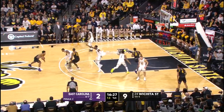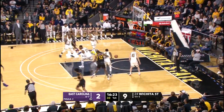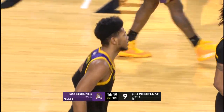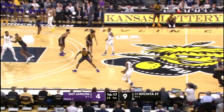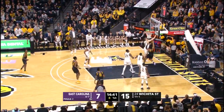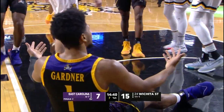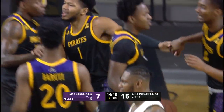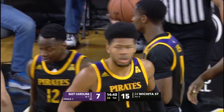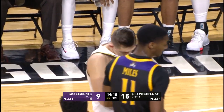It's not an easy task, and you have to think if they're going to have success today, they're going to have to make some shots from the perimeter, and that guy right there, Jayden Gardner, is going to have to get his. They are going to need him involved. As they dump it in the post to Gardner, he can make a living down there. He wants a foul on Stevenson, but they do give it to him, and one. Right there, Jayden Gardner doing his work early. A terrific seal and the pass right on target.